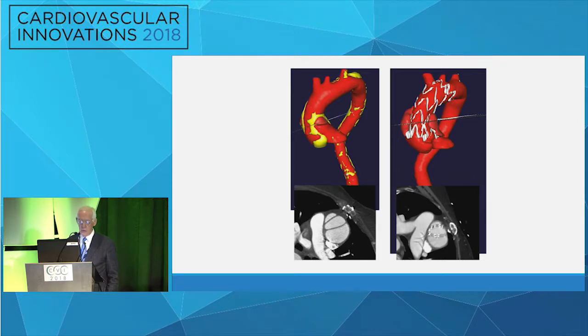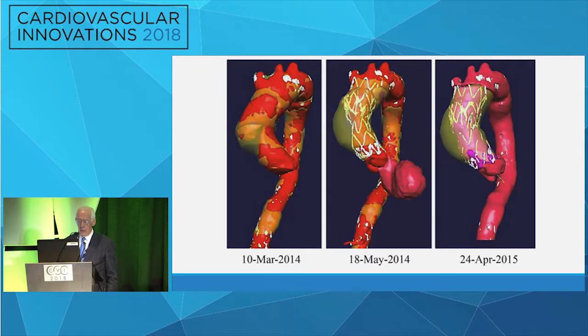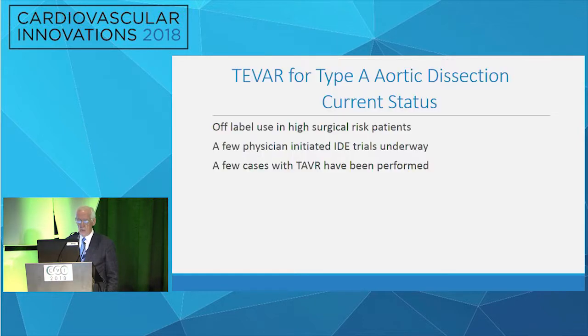This is another acute type A dissection on the left and post-treatment on the right, and a number of other cases all showing that this can be successfully done, and anecdotal experience that it is durable.